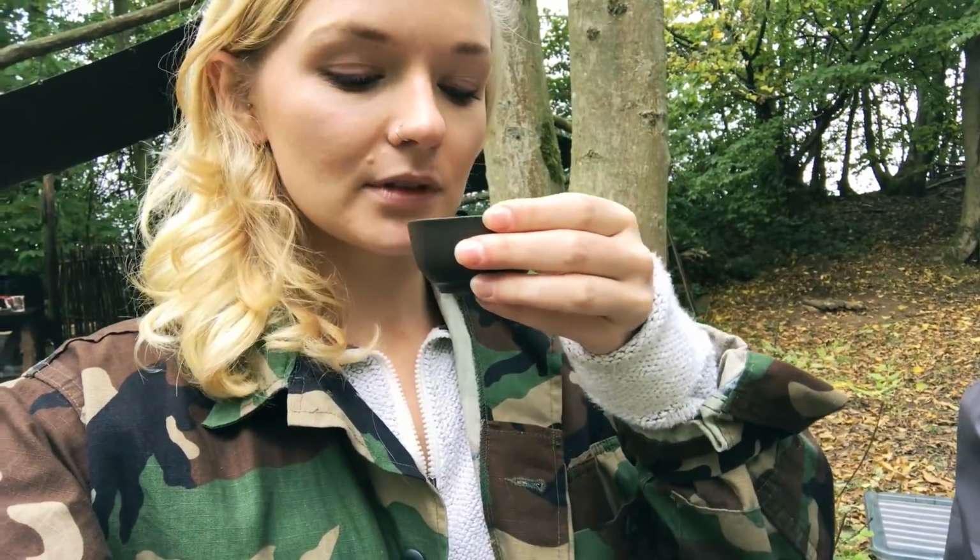This is nettle tea. What goes well with nettle, like if you want to make a soup? It's a little bit spicy almost.